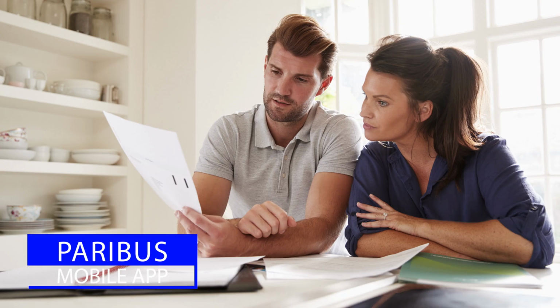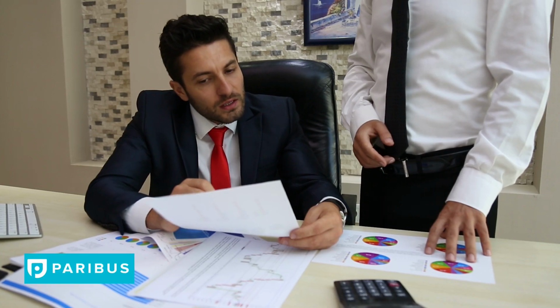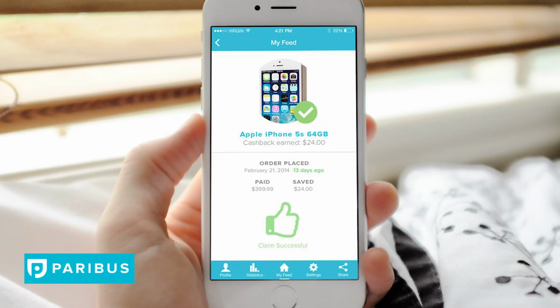Paribus. Don't just make a purchase and leave it at that. With the Paribus app, you can monitor the cost of your already made purchases and get refunds when the price of an item goes down. To track your purchases and scan all your receipts, this platform, which has its roots in America, syncs with your email. The app negotiates a refund for you whenever a lower price of a product you bought appears.